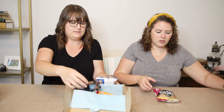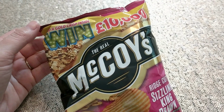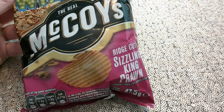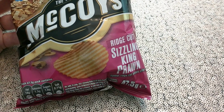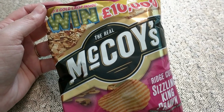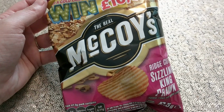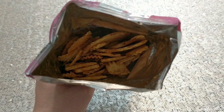I'm just going to pick a random thing. I'll do close-up videos with my phone. I'm going to set this box to the side. These are the Real McCoy's Ridge Cut Sizzling King Prawn Crisps. I'm excited about these because we like those prawn cocktail crisps. Here's what they look like in the bag.